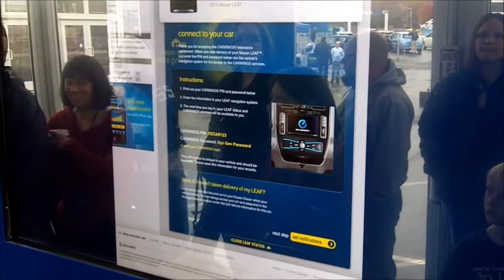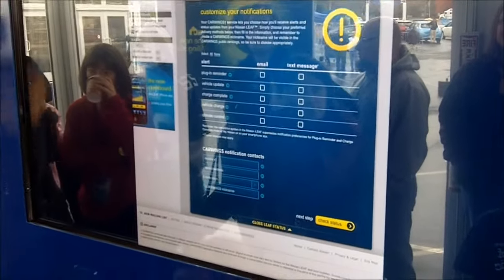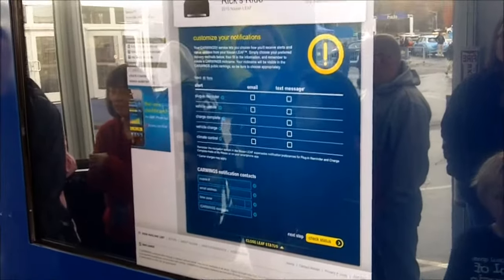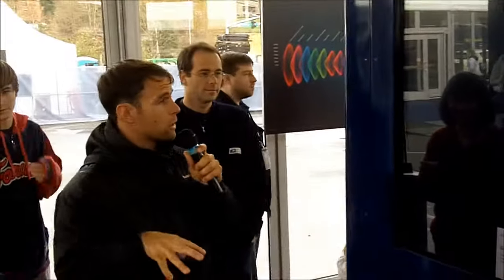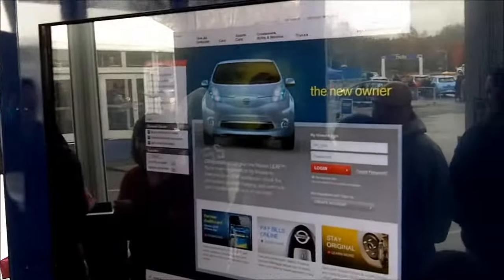You can program your car to start charging, to stop charging, to start heating up, to start cooling down from an internet connection. If you don't have an internet connection, if you're a Luddite, you can simply program the car to do this from the navigation screen. So you have a couple options of doing that.